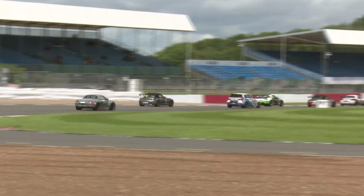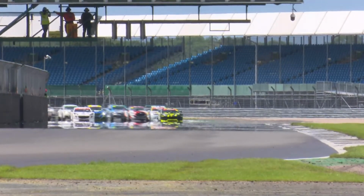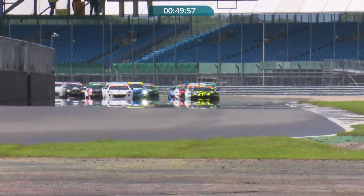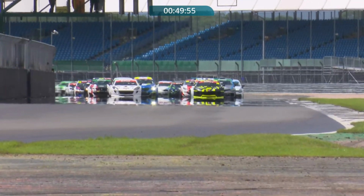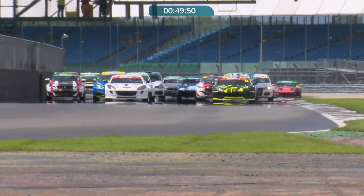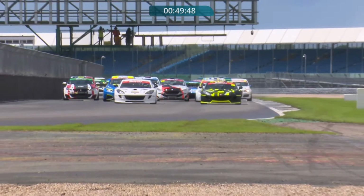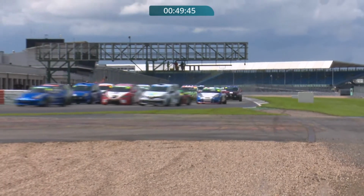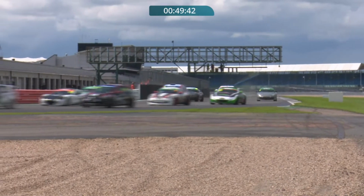On the second row, this is going to be a cracker. Coming up towards the red lights then, about to get underway. The power comes on and away they go. Down towards the first corner. Steve Rothery's got away well in the Peugeot 308 there on the inside. The other Peugeot of Rob Smith, the RCZ in the middle. But it's the two Ginettas that lead the way into Copse Corner for the first time.